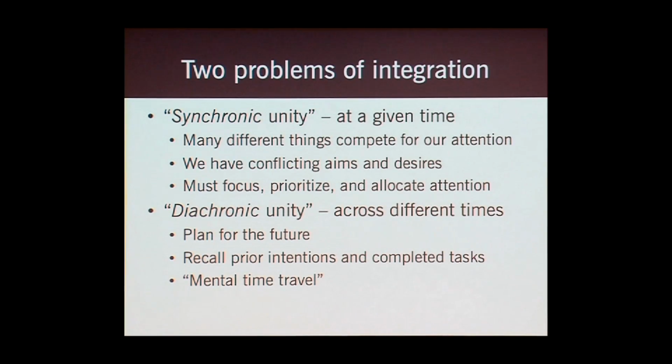And your brain is being bombarded by this information all the time, right? All of these things are actually being represented in your brain. These things are happening, but you can't be responding to all of those at the same time. And similarly, from the point of view of motivation, we all have conflicting aims and desires that can't all be satisfied at once, right?